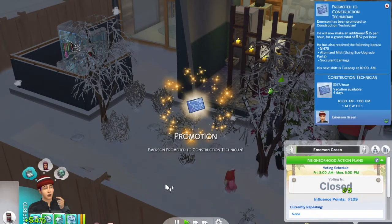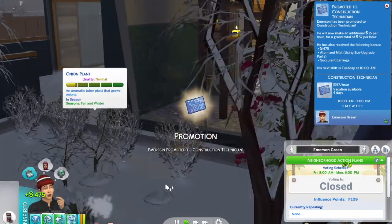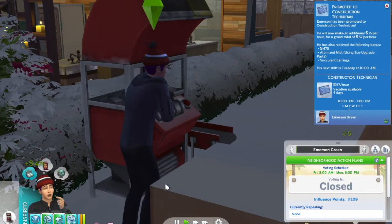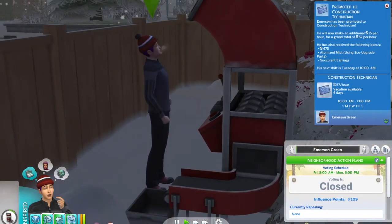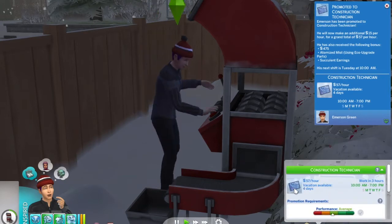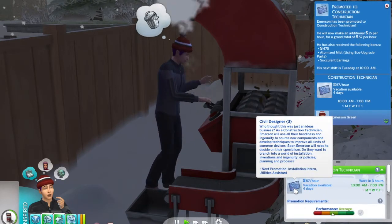And it looks like Emerson actually just got a promotion. He's been promoted to construction technician. I think this is level 3 or 4. Let's double check in his thing. Yes, this is level 3 of the civic designer career.